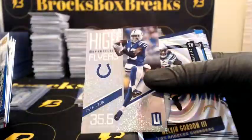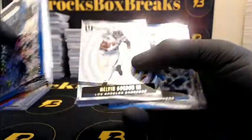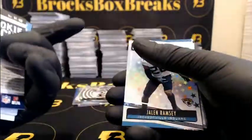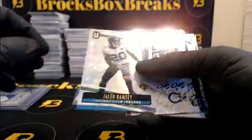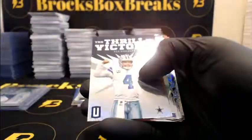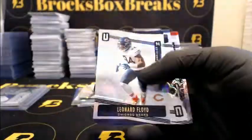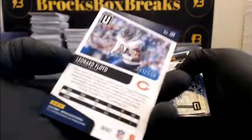That is a sharp looking card. Got Gordon for the Chargers to 129. Rookie focus, David Montgomery. Man, good stuff. You got Ramsey to 200 for the Jaguars. The Thrill of Victory. You got Floyd for the Bears to 150.